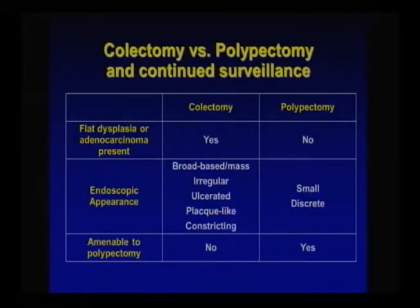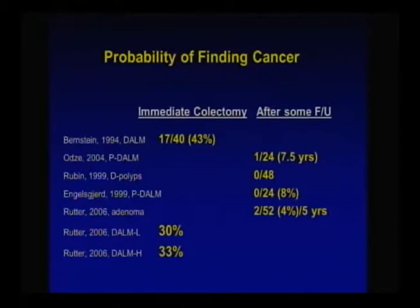So if you don't have something that's amenable to polypectomy because it's small, and we'll leave that term purposefully vague, and discrete, you shouldn't mess with it. Those patients should go to surgery. Small, discrete, amenable to a polypectomy: you can take it out and bring them back. And it turns out if you do that, you actually have very, very low rates of developing cancer later on. And it's been very reassuring that the literature has borne this out.